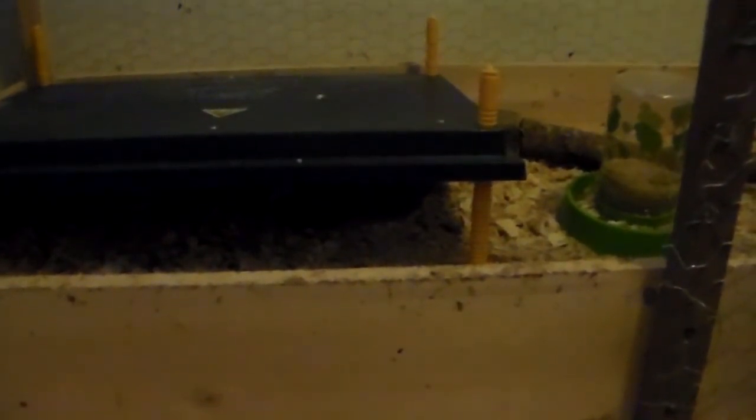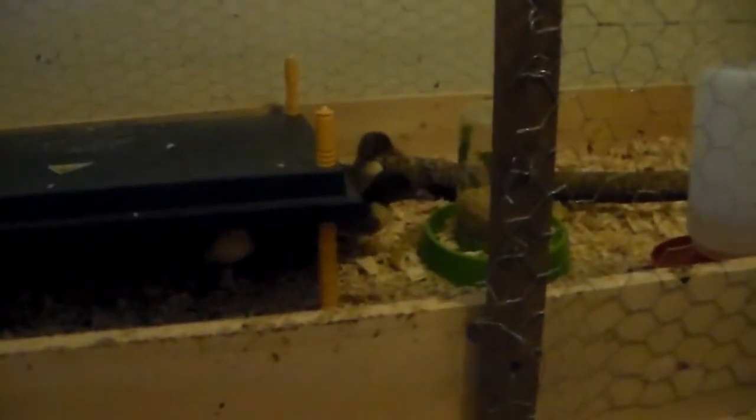I'm not sure why they decided to start being so shy. I think they're weirded out by legs walking by. They came from a local farm. Here we go. Hi, babies. Hi, ducks.